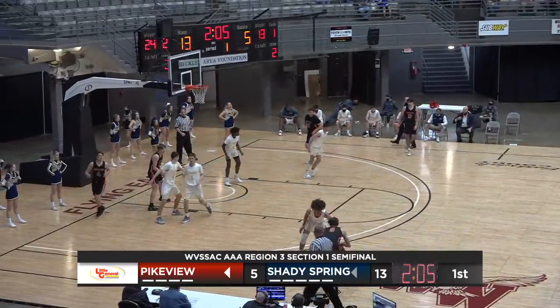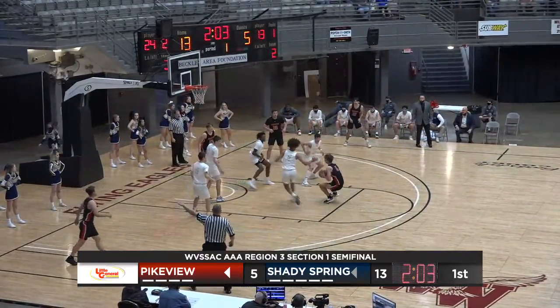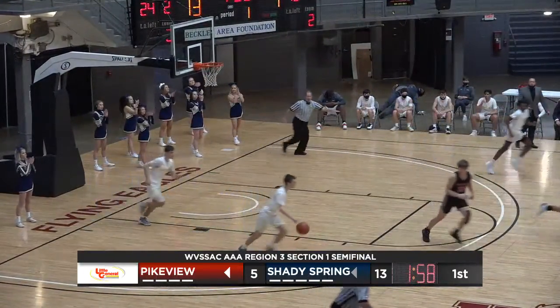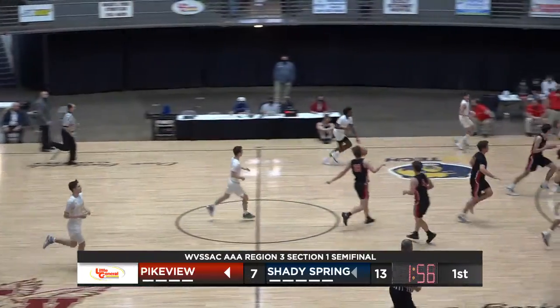Hey, 30 seconds ago was a 2-point lead at 7-5. Now Shady leads by 8. In the lane, the answer comes from Kobe Taylor. Good pull-up jumper by Kobe Taylor.